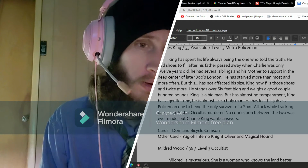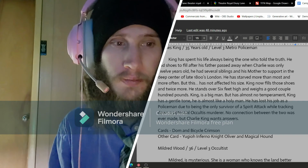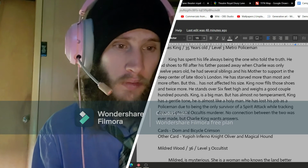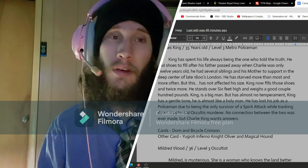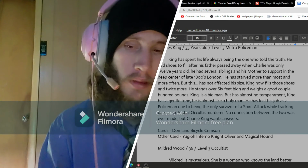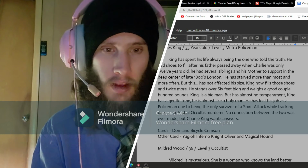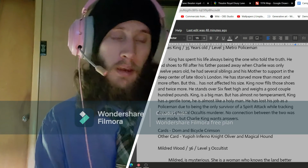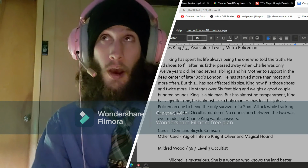And the reason he is currently a ghost hunter is he lost his job due to an injury and being the only survivor of a spirit attack. So he and his team were drawn into a building. They were trying to track down some occultist murderers, or murderer, they don't know. And there just so happened that in that building there was a very angry ghost.